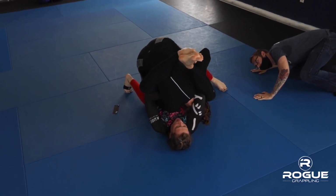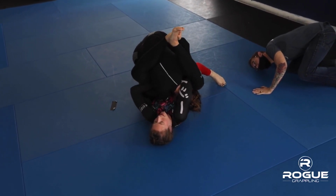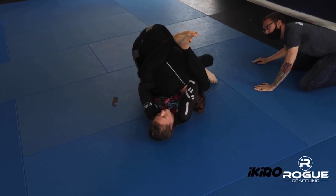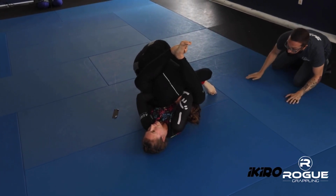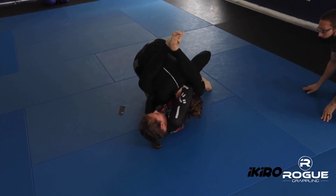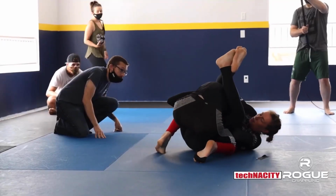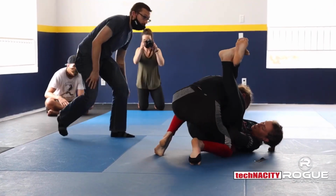She went omoplata, Kimura, guillotine. Now she's got her in the triangle, but Abby is extremely composed and secure in her defense. Having to deal with all this in the first few minutes of the match is very tough, especially a no time limit match. Your partner's not worried about the points. They're just going to keep attacking submissions, and that just wears on you if you have to keep defending.